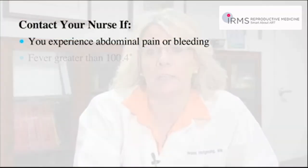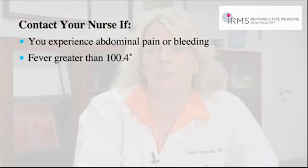You will be placed in an exam room. The doctor will place in a speculum and pass a very fine catheter through the cervix into the uterus. This might create a small cramp, and you might have a little spotting following the insemination. When you leave our office, you can resume your normal activities. Should you develop any abdominal pain or bleeding or a fever of greater than 100.4, please feel free to contact your nurse, and we will advise you of your next steps.